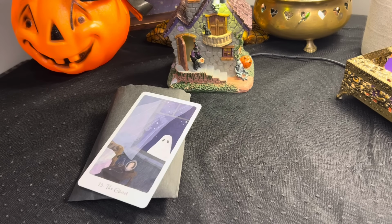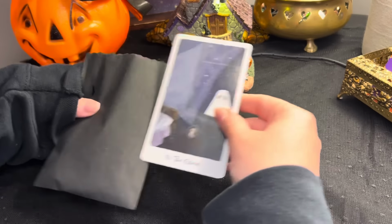Group 2, let me just take a quick sip of my coffee here because my ice is all melted. So many times I'll make coffee or tea to do a reading and then I don't touch it.